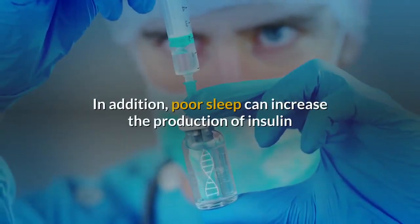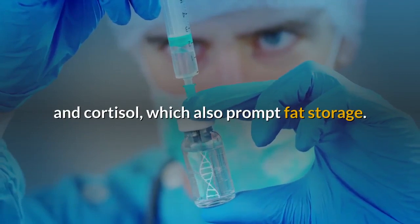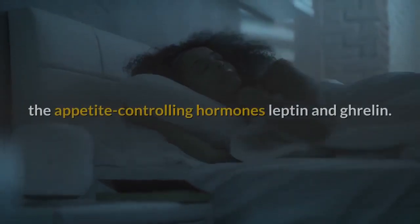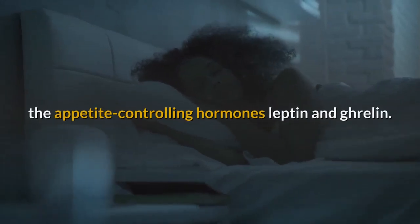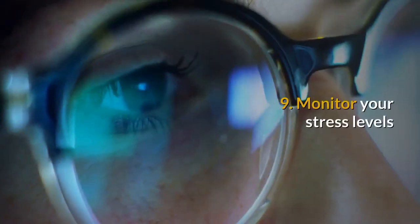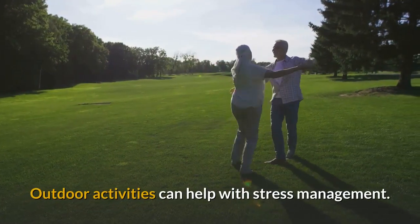In addition, poor sleep can increase the production of insulin and cortisol, which also prompt fat storage. How long someone sleeps also affects the regulation of the appetite-controlling hormones leptin and ghrelin. Leptin sends signals of fullness to the brain. 9. Monitor your stress levels. Outdoor activities can help with stress management.